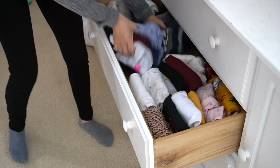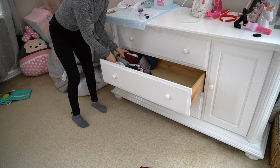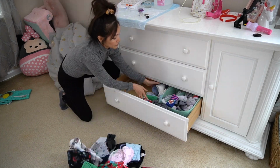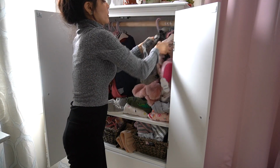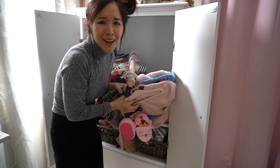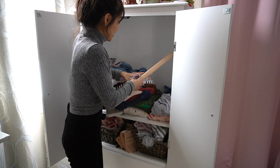First, I'm going to be taking things out, and then I'm going to be creating piles of things that I want to donate and things that I want to get rid of. If they're really in just poor condition, nobody's going to want them. Did you guys see that? I just brought this whole thing out. I guess that's an easier way of doing it, right?